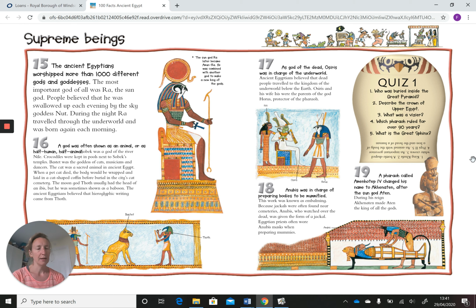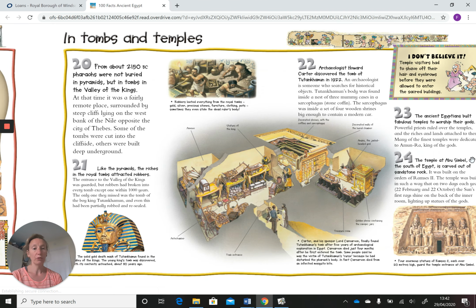19. A pharaoh called Amenhotep IV changed his name to, another hard name, Akhenaten, after the sun god Aten. During his reign, he made Aten the king of all the gods. Should we do one more?